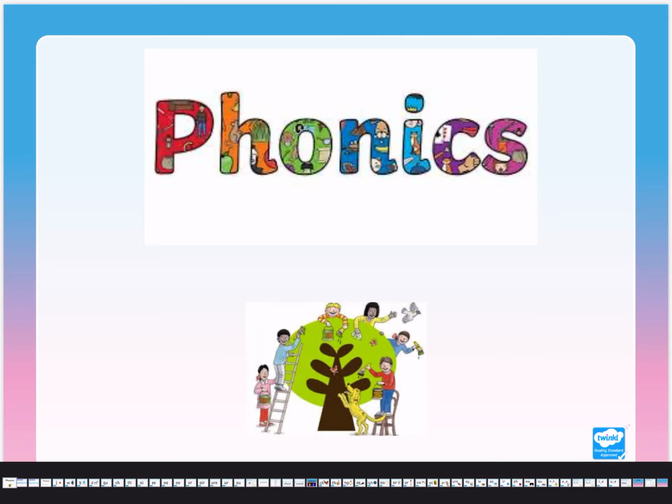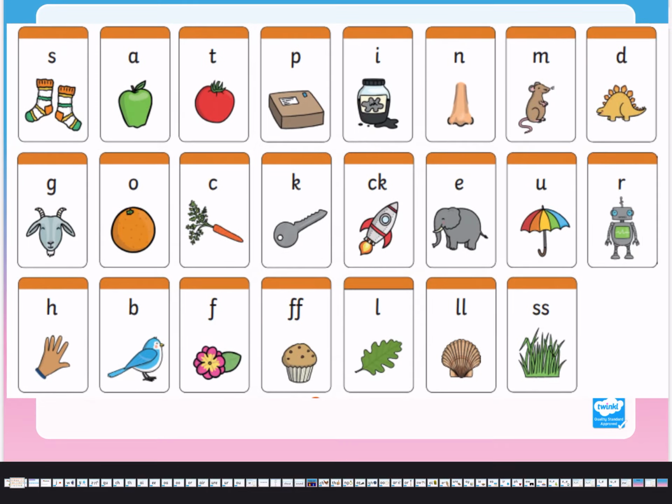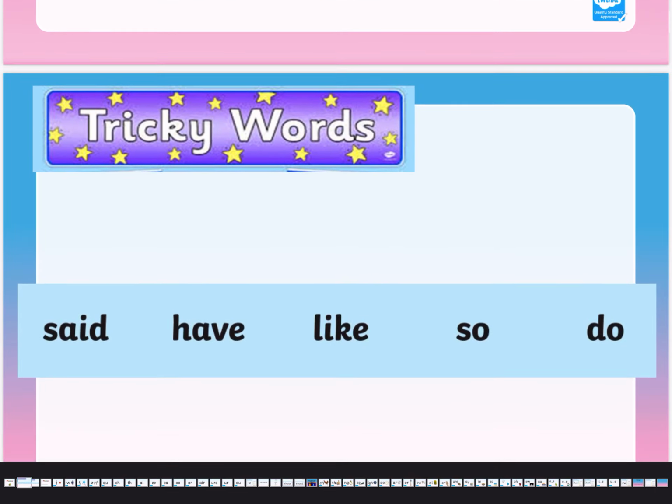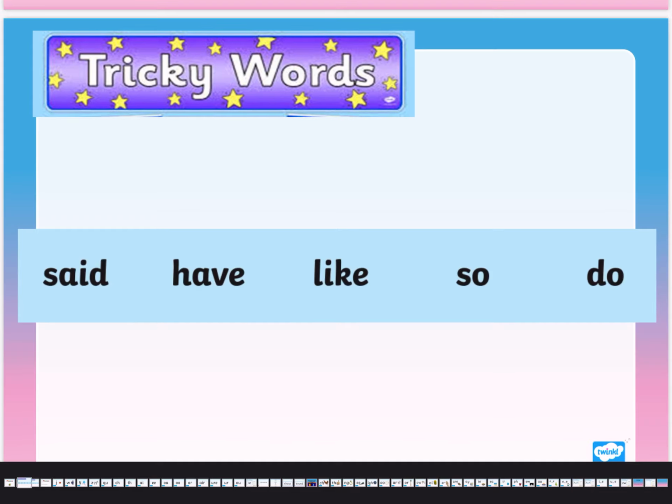Good morning, year ones. This is your Thursday phonics lesson, and we are going to be carrying on learning about the sound I. But first thing is first, again, if you want to pause the video here and practice these sounds, you can. But if not, keep the video playing. First things first, let's read our tricky words.